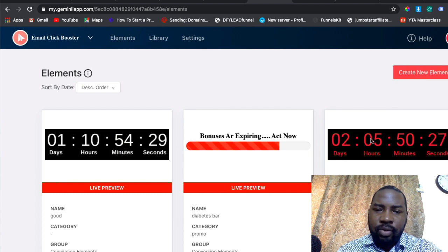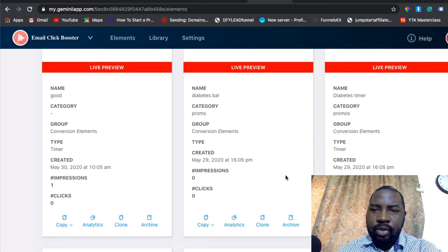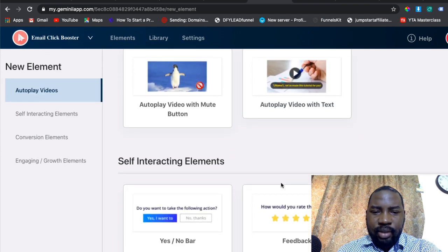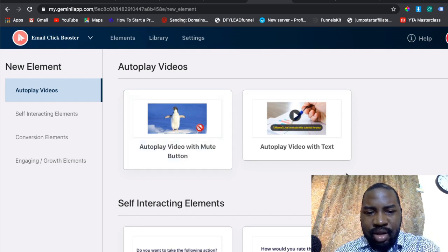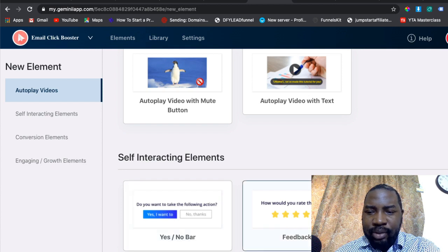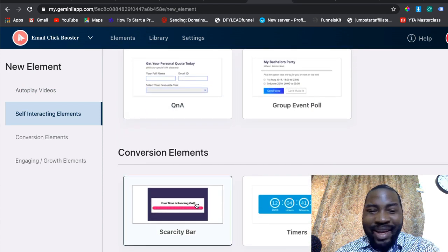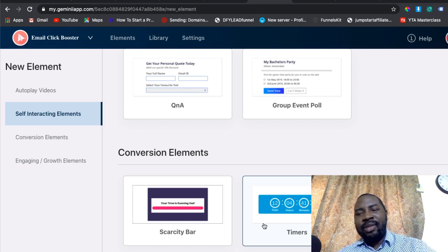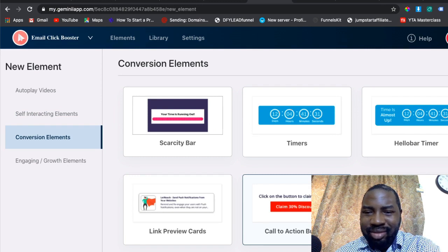If you want to create one, these are ones that are already created. You can just come here, click on copy, and copy the code. If you want to create a new one for yourself, click here, create new element. It has autoplay videos. You can put videos in your emails. You can put a yes and no bar, and put feedback. You can put polls, group event polls, question and answer, anything. This is fact. I love this software. A lot of software has come out with just this aspect alone, and they sold it in JVs, some of them for $97. But this one has everything you need. You can put countdown timers, hello bars, name it.